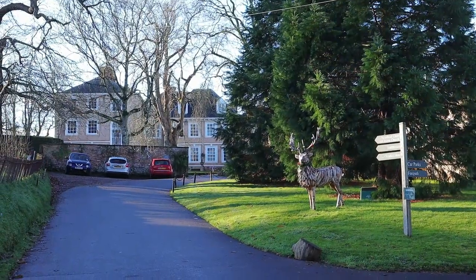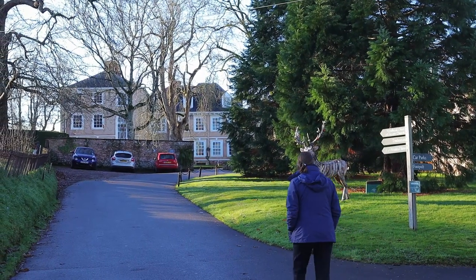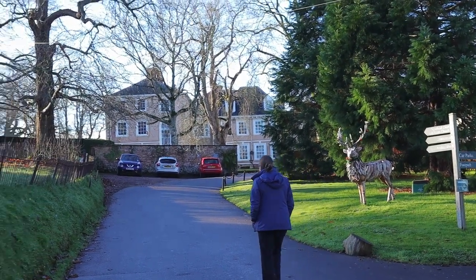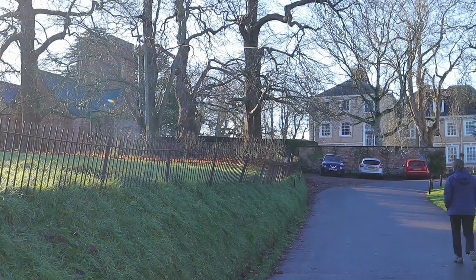So this is Nynehead Court, which is now retirement properties, but it also has the church. Nynehead Church is just to the left of it there, and we'll have a closer look at that now.